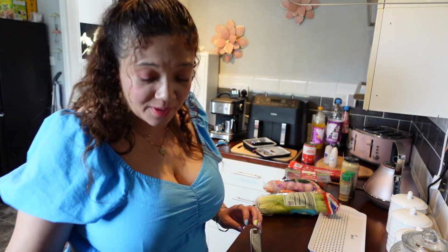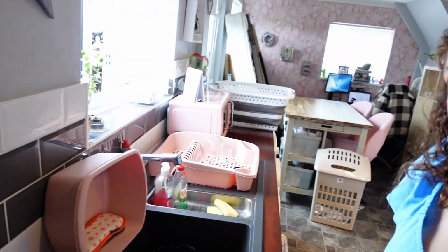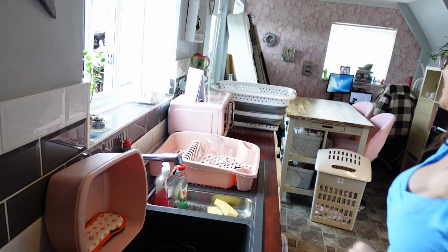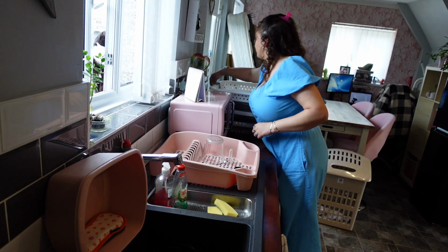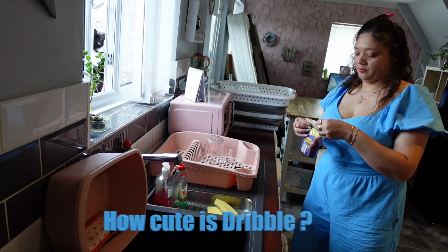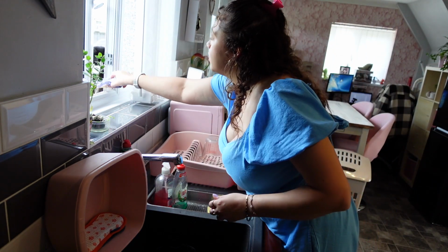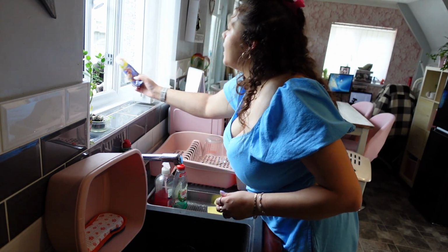As you just heard, that was Dribble meowing from the window. Oh, I'll show you where. You ready? Oh no. Oh no, the drill. The meow equals treat.